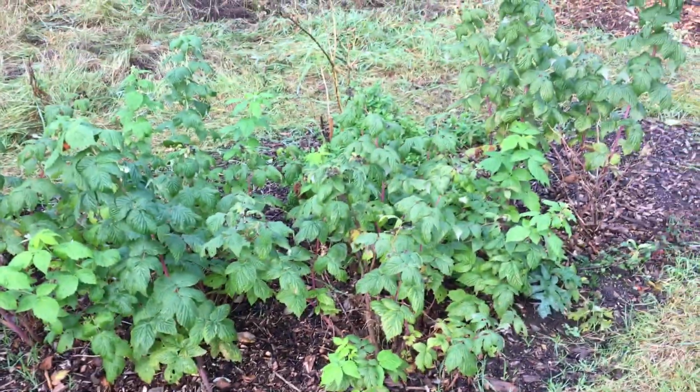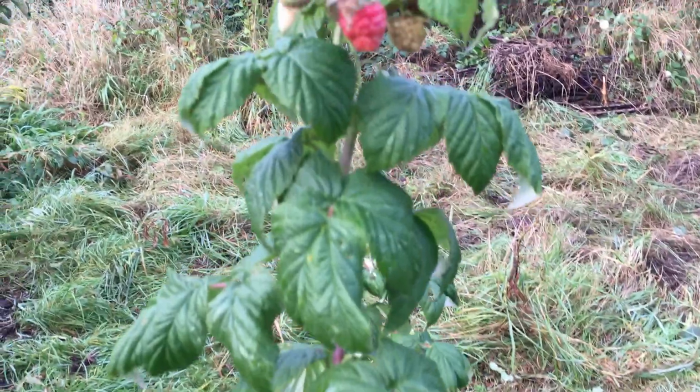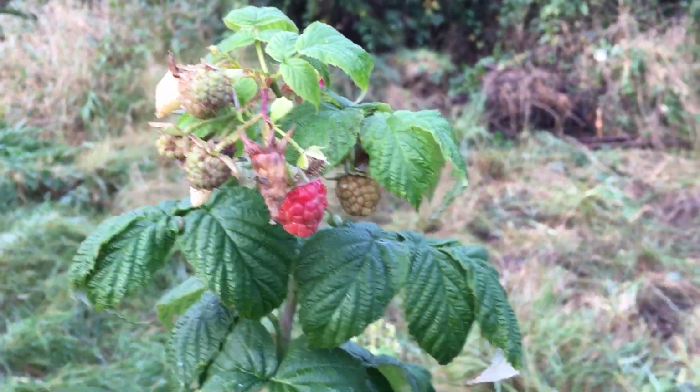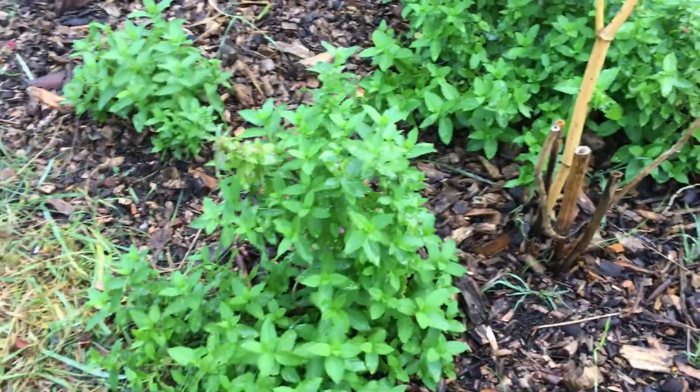This is a bed of raspberries. This is the most established bed of raspberries, and there is the odd one. I mean, that's going to be edible. You can still get the odd one or two going into early autumn, and lots of mint down here.